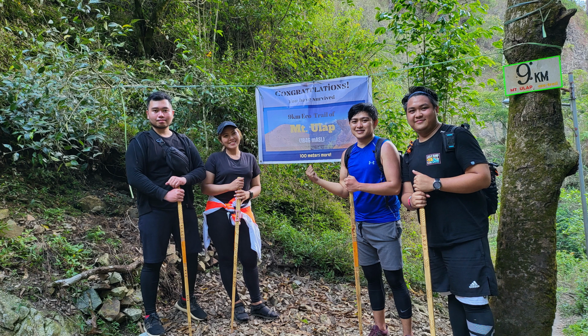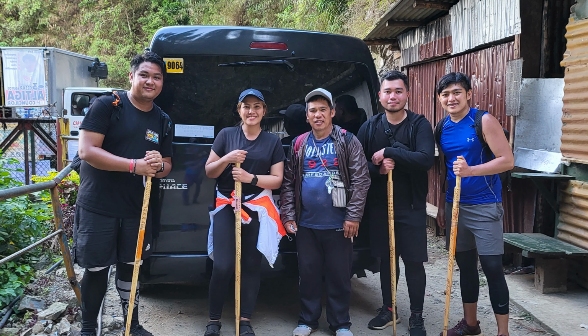But yeah, our van was waiting for us at the end of the trail, so we got to change our clothes and went straight back to Baguio. But they have a place there if you want to take a bath. Yeah, you can actually do that there. But for us, we were very tired and very hungry, so we went straight to Baguio.